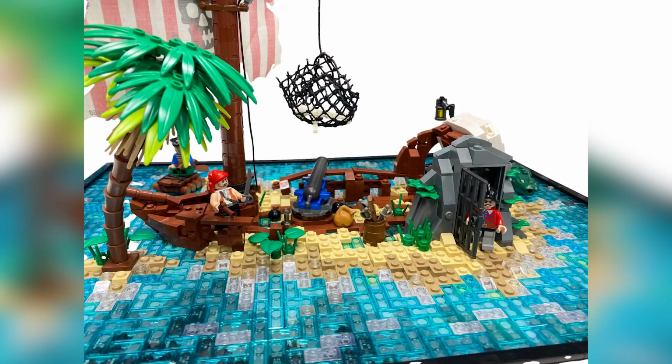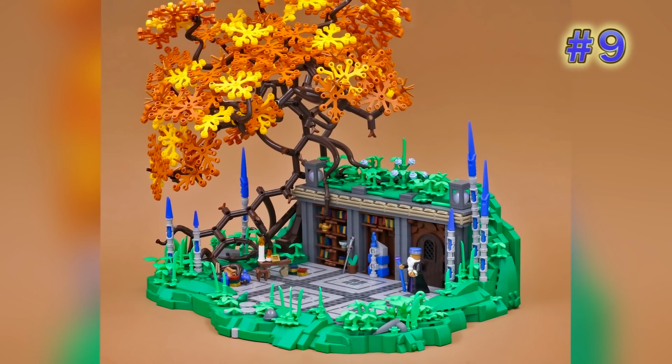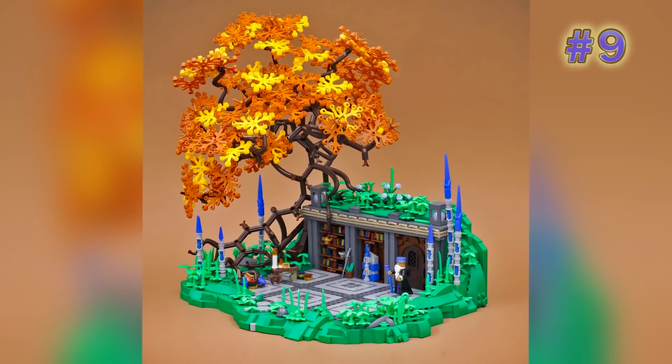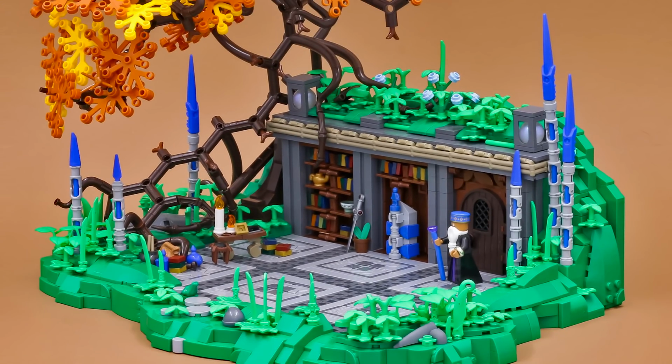And if you like pirate stuff, this guy is doing some amazing modern pirate sets that I highly recommend you take the time to check out if this is something you're interested in. Forlorn Empire has an amazing use of color for this build. This is the Storyteller's Terrace. Looks a bit sort of fantasy oriented. We've got what looks sort of like a wizard and these strange violet plants or structures that are kind of sticking up in small spires around the entrance to his library, it looks like.